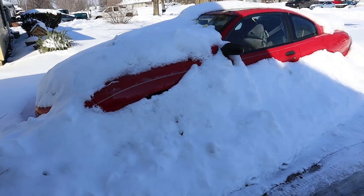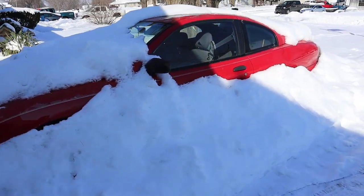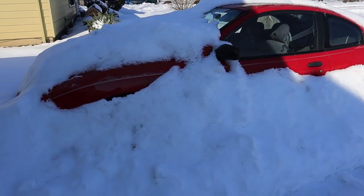In case you guys weren't sure about how much snow we actually got, this is my car.